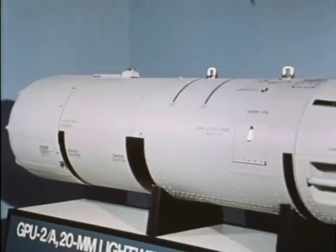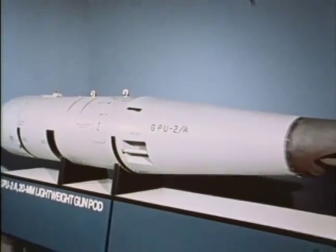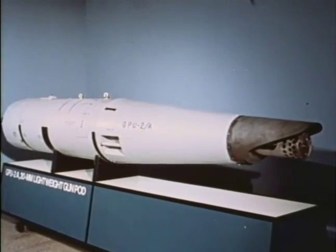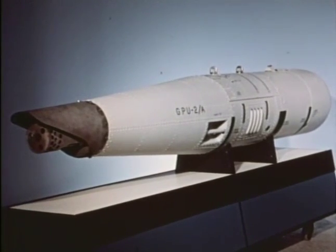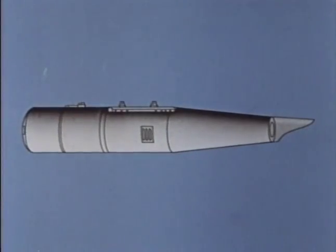While turret uses are a natural for the lightweight M197, this weapon has also found applications in the Navy's new lightweight gun pod designated the GPU-2A. Designed for light fixed-wing aircraft and helicopters, the GPU-2A offers a lightweight, self-contained, high rate-of-fire gun pod for such aircraft as the A-4, AH-1J, OV-10, and AV-8A.